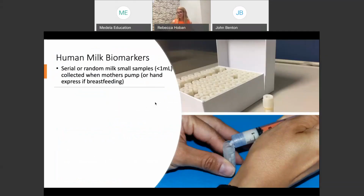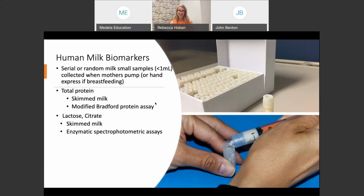It's relatively easy to do. You take serial or random milk samples, a small amount, less than 1 ml, and you collect these either when mothers pump or hand express if they're breastfeeding, although it's ideal to come from a complete collection of the breast so you get a uniform sample. If we're looking at protein, this requires skimmed milk and protein assays. We can look at lactose and citrate, also with skimmed milk, in enzymatic spectrophotometric assays.